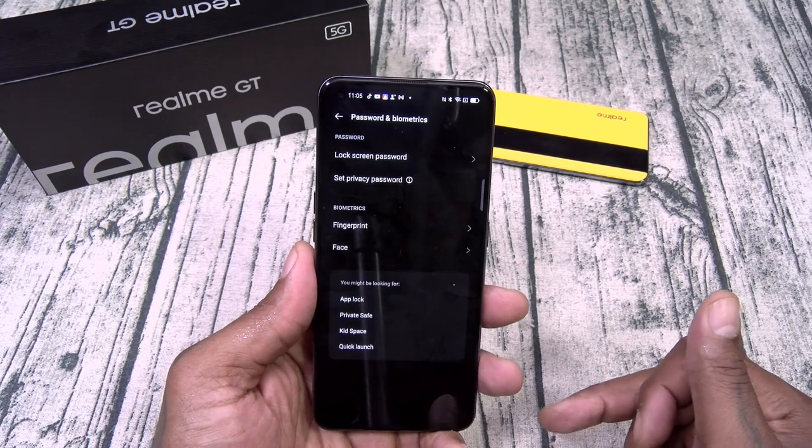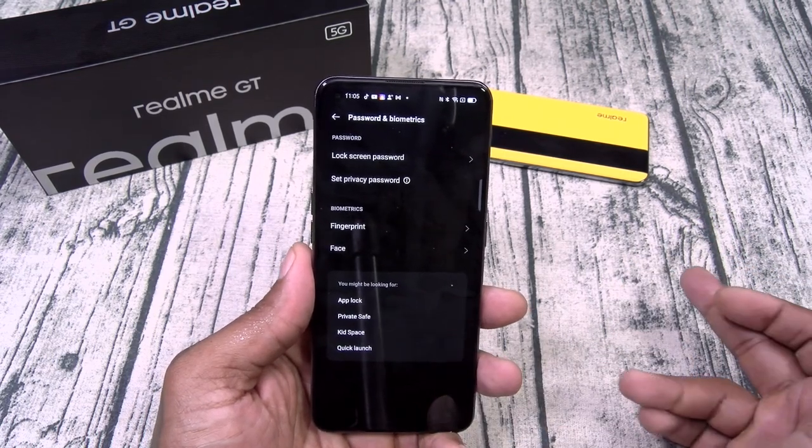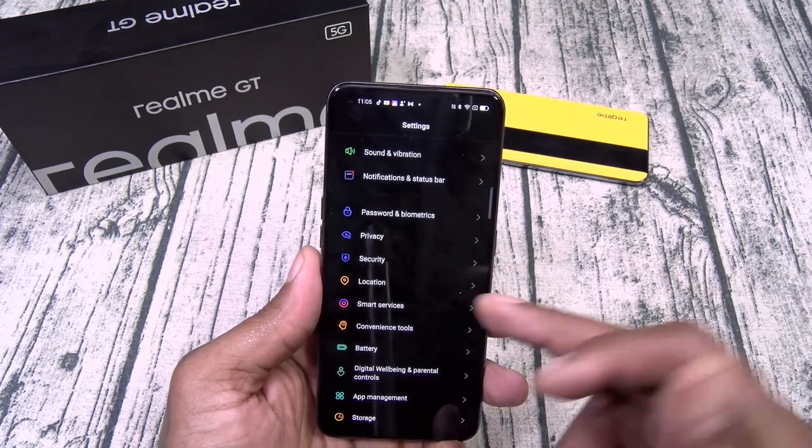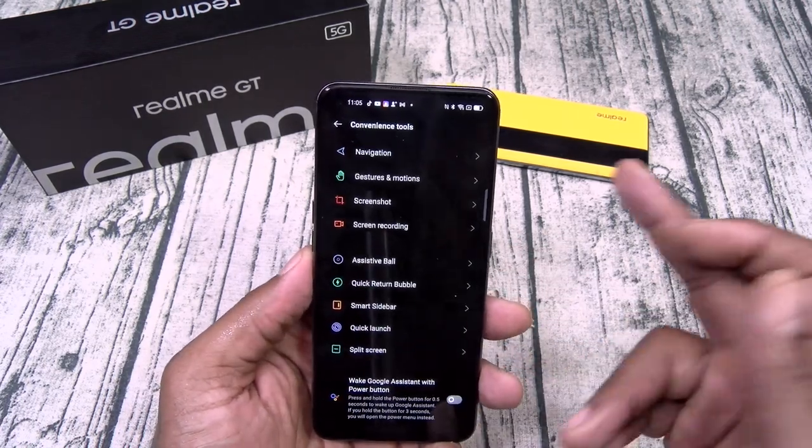You got Private Safe, that's your protection. You got Kid Space, and you got App Lock. Okay, just keep it moving. Anything else we need to see? Let's go to Convenience Tools.